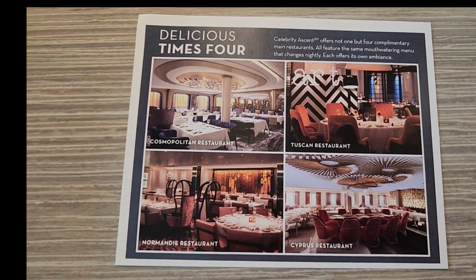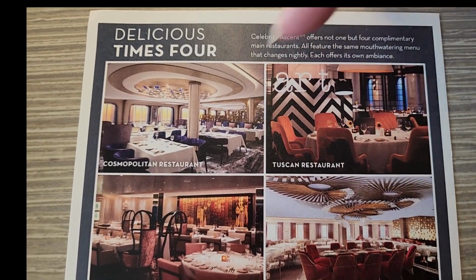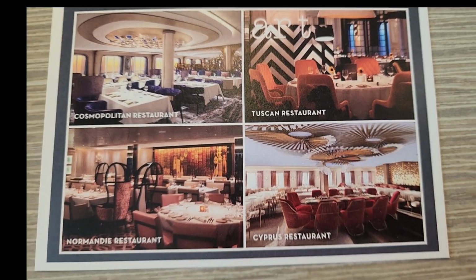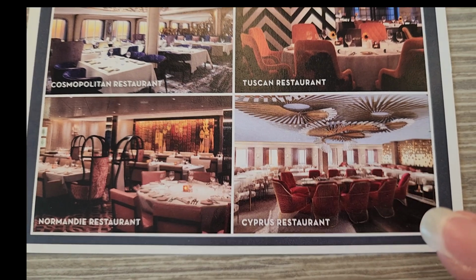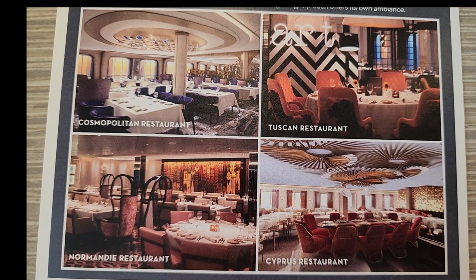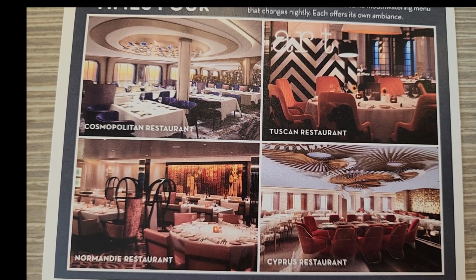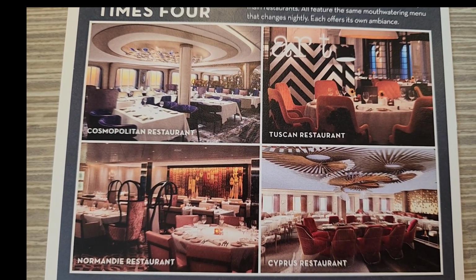And then the 4 free dining rooms on Celebrity Ascent are Cosmopolitan, which is more American style, Tuscan, which is your Italian, Normandy, which is French, and then Cyprus is more your Mediterranean. We love the mezza platter there and some of the items, so that was our favorite on Ascent before. So those are all included in your cruise fare. And we have the Celebrity Select, where you could show up anytime they're open, and you don't have assigned times. They do try to sit you with the same waiter or in the same section every night, unless the course is full, and then you may be in someone else's section.